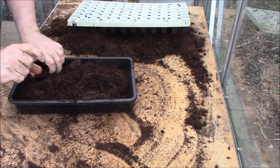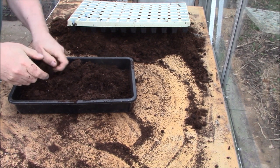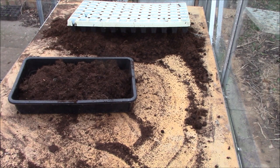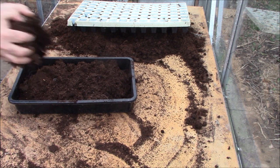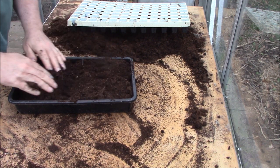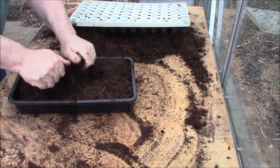As soon as they get to about 2 inches high, what you can do is pull them out gently, separate them, and then you can pot them up into 2 inch cells. I find that's easier with these.